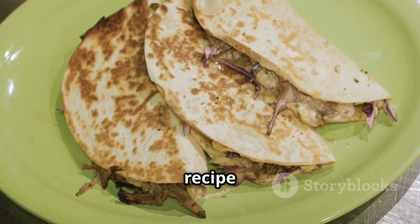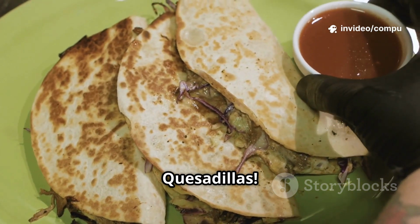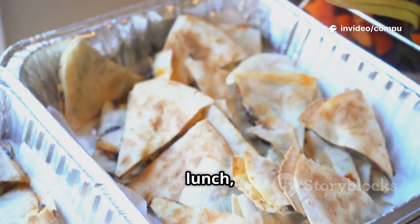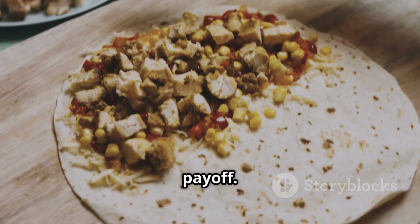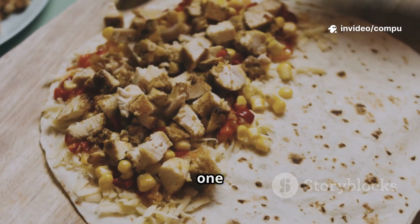Alright, let's dive into a recipe that's a guaranteed crowd pleaser. One-pan chicken quesadillas. This is where simplicity meets deliciousness. Perfect for a quick lunch, a satisfying dinner, or even a fun snack. We're talking minimal effort with maximum flavor payoff. Get ready to transform your kitchen into a quesadilla haven with just one pan.